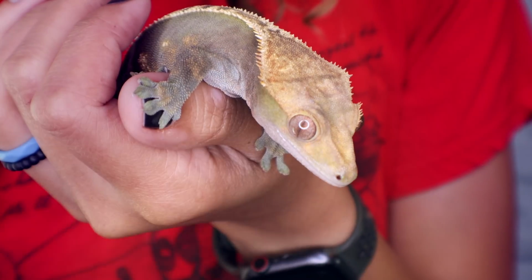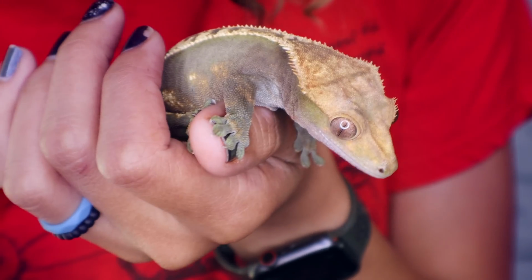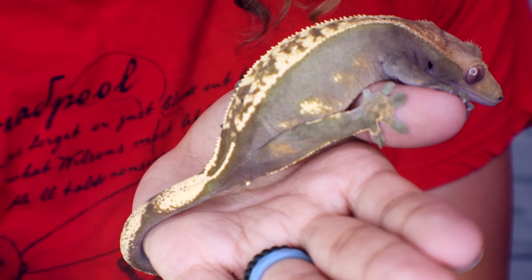And another con for crested geckos, which isn't really a con, it's their natural behavior, is that crested geckos can lose their tails with any kind of rough handling, or they can just get scared and drop their tails. Just keep in mind that their tails do not grow back. Once it's gone, it's gone.